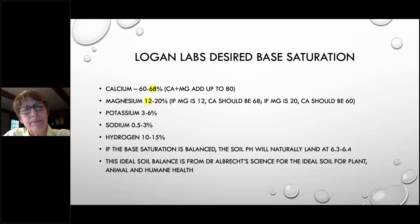And potassium percentage is between 3 and 6%, sodium between 0.5 and 3%, and free hydrogen can be anywhere from 10 to 15%. And that's not something you add, obviously, it's just part of the test that oftentimes you'll see tests with no hydrogen, and that's okay because all of the exchange sites are taken up by the most important minerals, which are calcium, magnesium, potassium, sulfur, etc.